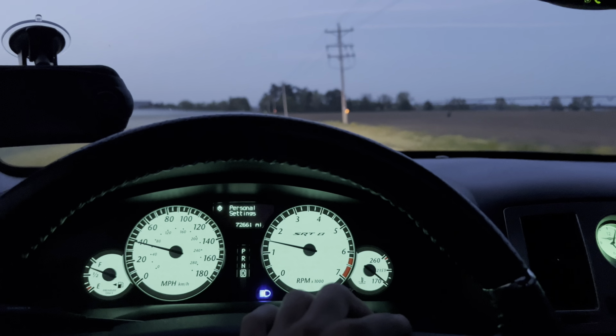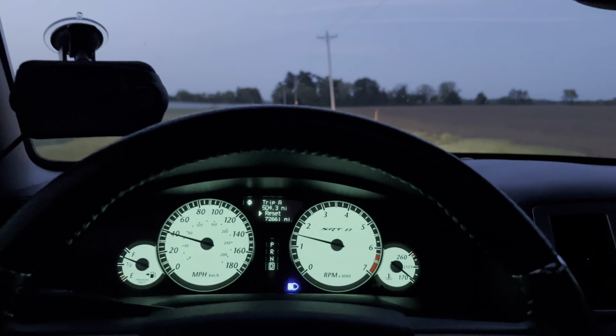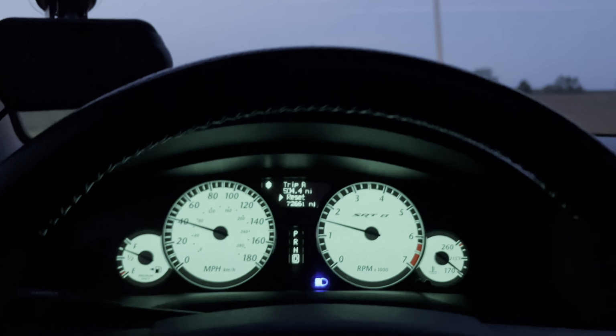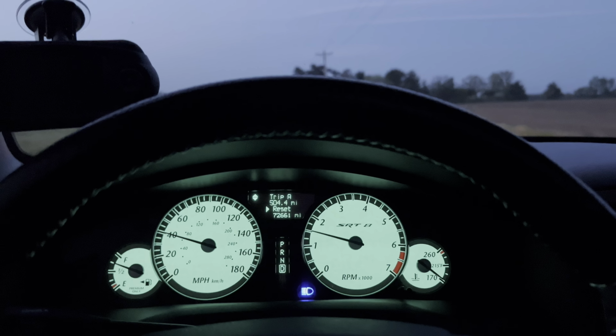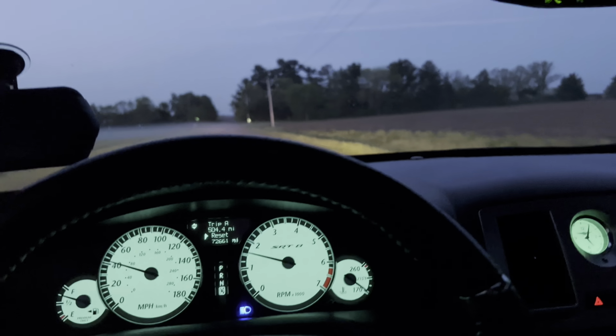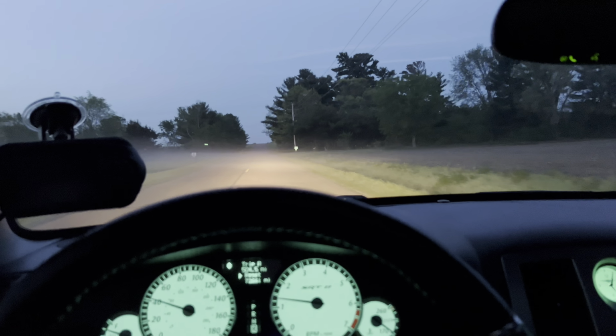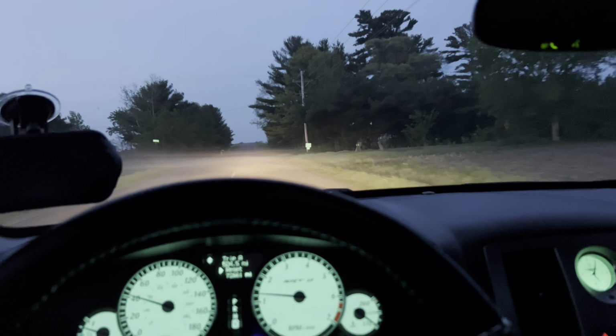I bought this car with, let's see, about 72,100 miles. I put 504 miles on it since I bought it. I've owned it for a little over a month now, just about six weeks. And I've really come to like the car.